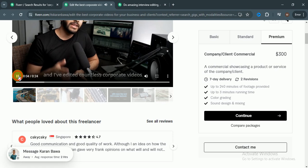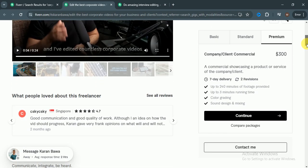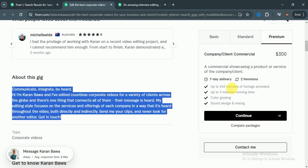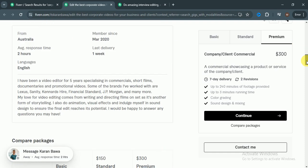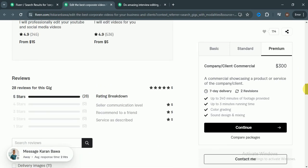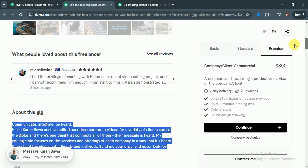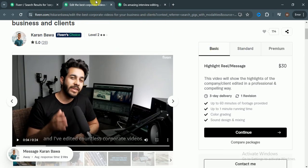And this is his portfolio and his reviews. You can check out his reviews, and you can also check out his gig description, and you can get an idea from his description and his packages, but do not copy him, make your own. So in this way you can sell your services online. Let's move towards the next.